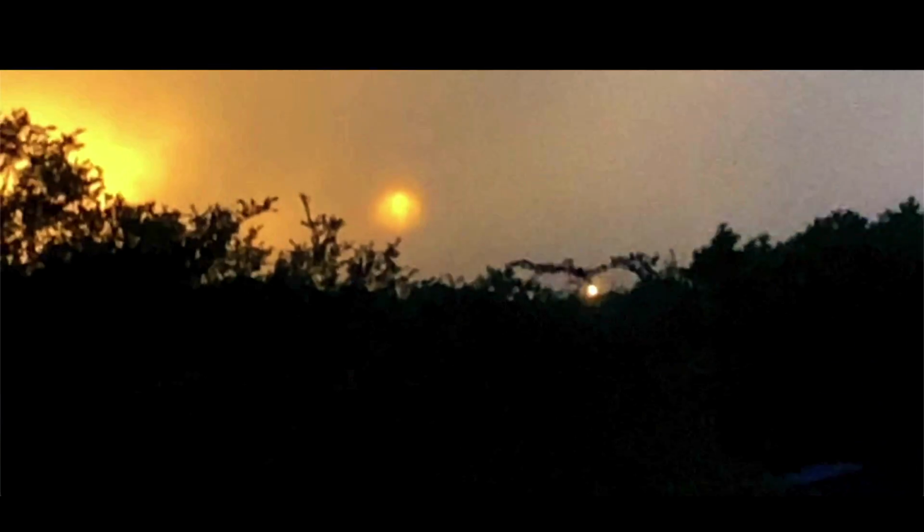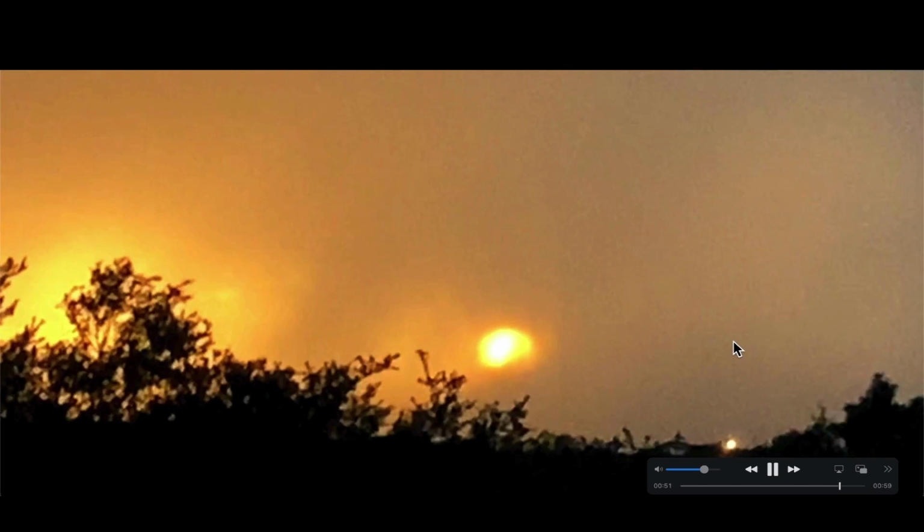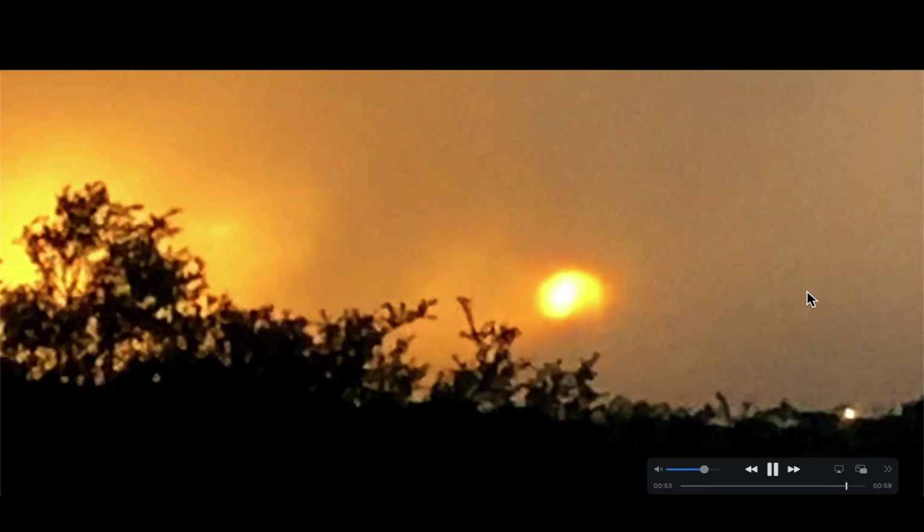Looks like a smaller object off to the far right-hand side of the sun. Doesn't necessarily look like your classic sun dog. That's why I took a second look at this one as well. It was kind of intriguing. There is something very bright over there that doesn't look like a hole in the clouds. It just looks like something bright off to the far right-hand side of the sun at sunset, getting ready to dip down below the horizon.